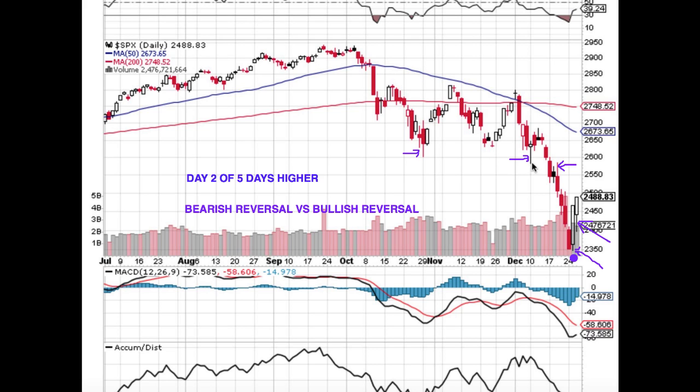After the same situation right here, you have 1, 2 days higher. Now, look at this candle right here. This is a bearish reversal. It's exactly the opposite of this candle formation. So that's bearish, we have another one that's bearish, another one that's bearish.